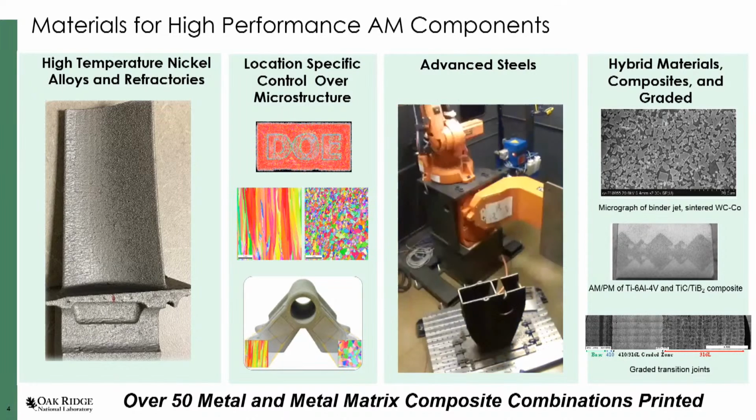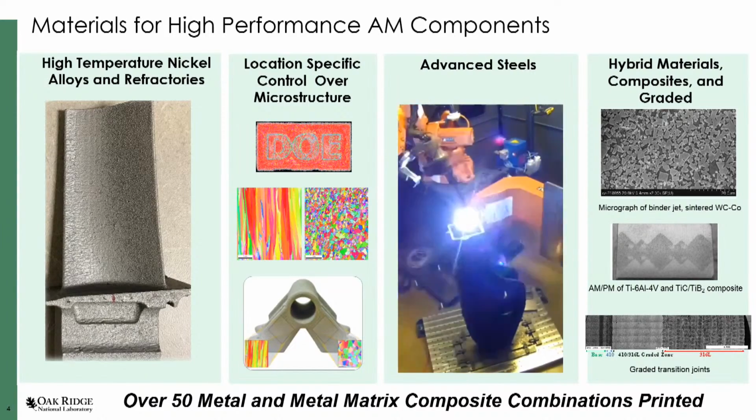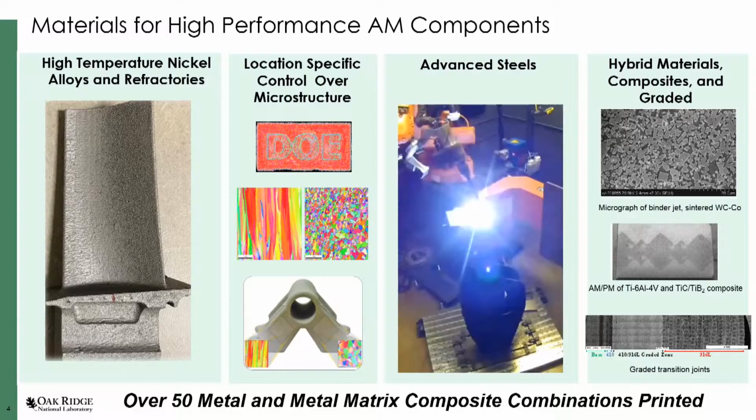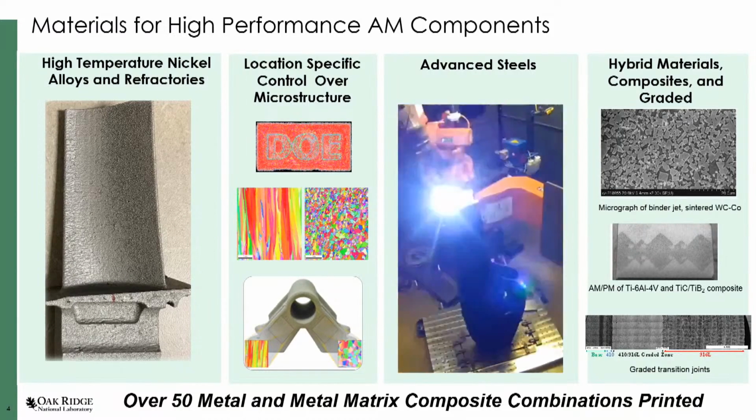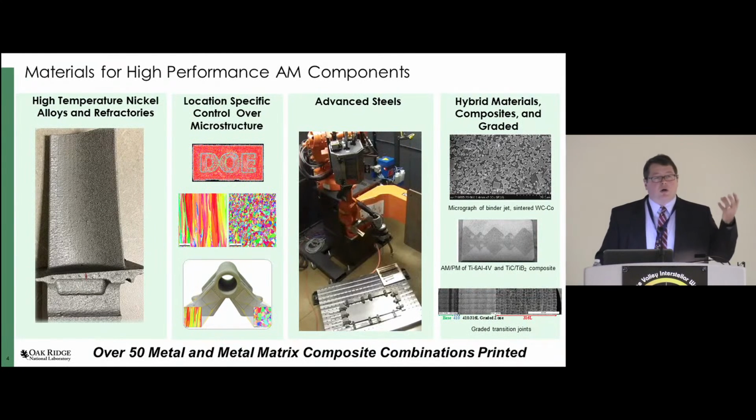Through additive, we can actually look at how to modify the thermal history of that part so that we don't get cracking. We've also shown the ability to specifically control microstructure as we deposit parts, based on welding theory. By changing the liquid-solid interface velocity and the thermal gradients, you can go from long columnar grain structures to equiaxed grain structures, and therefore, in the same part, locally dictate how that part will perform.